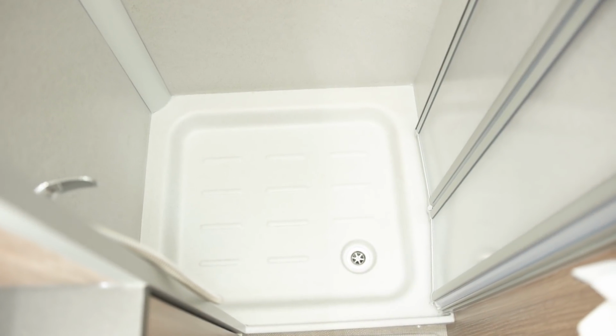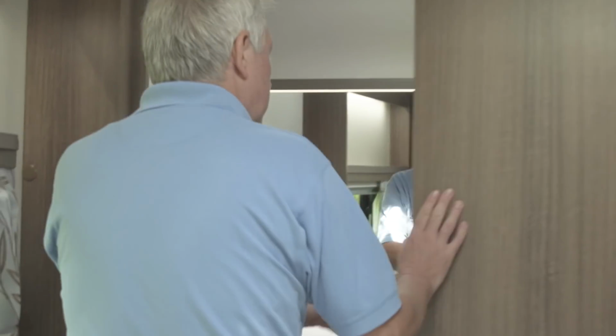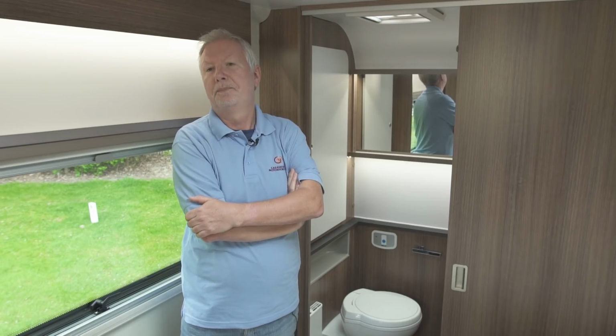But it's nicely lit, and it benefits from a main socket here at the base of the bed, so you can use your hairdryer or hair straighteners without any problem, and a very nice domestic style sliding door to shut it off from the rest of the caravan.